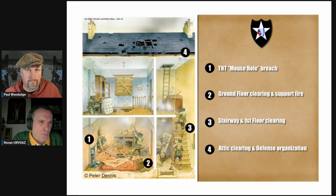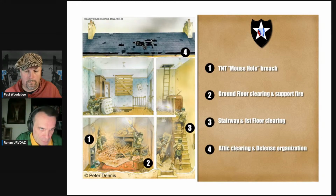There are two schools of thought about how to tackle room-to-room clearance. Some American troops preferred going from the top to the bottom, because it was easier. Especially when dealing with Fallschirmjägers, you often run into the risk that the man being trapped will fight to the last. He's condemned. So some Americans thought it easier to attack from the roof down, because it was also easier to just throw grenades.